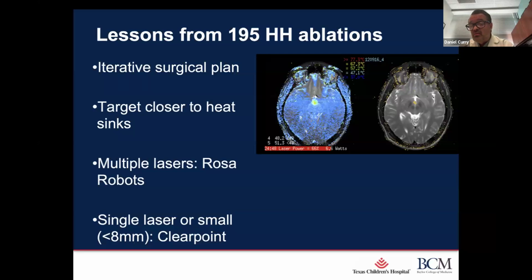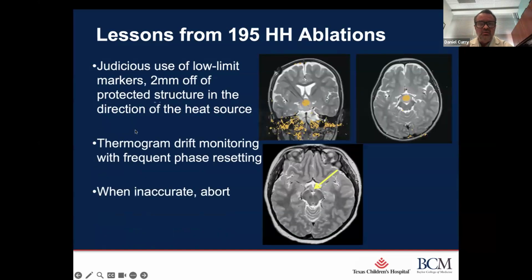So, lessons learned: we've gone to this iterative plan, and we think that's the safest approach. We've learned a lot about heat sinks, and we target our heat very close to it. If it's multiple lasers, I use a robot to put the lasers in. If it's a single, and if it's small, I'll use the ClearPoint system. I use a very judicious application of these low limit markers, which automatically turn off the laser, and I put it 2 millimeters away from any of the structures I'm trying to preserve in the direction of the heat. I learned that 2 millimeters from that complication case that I pointed out.